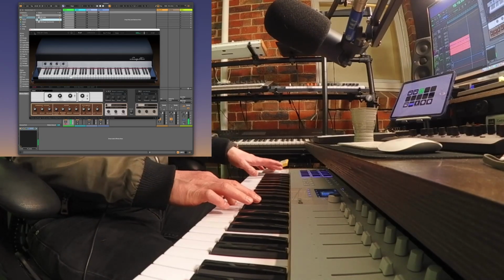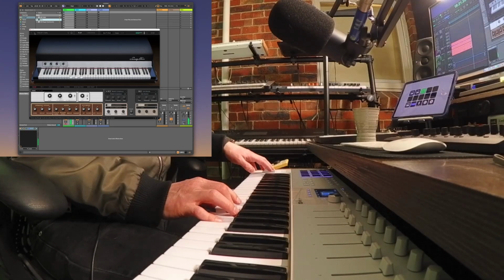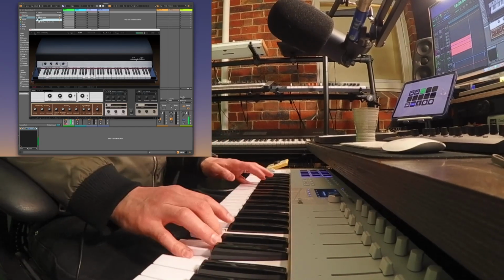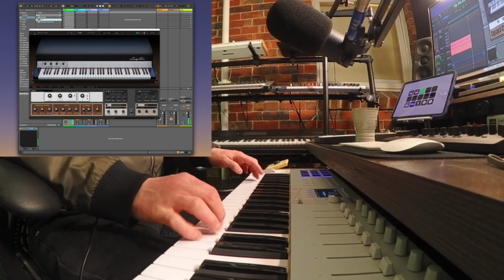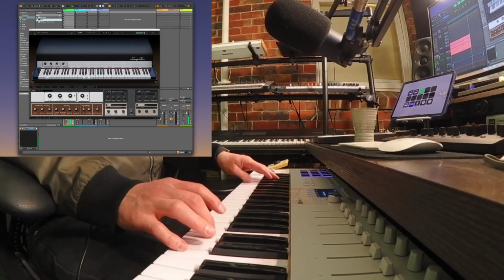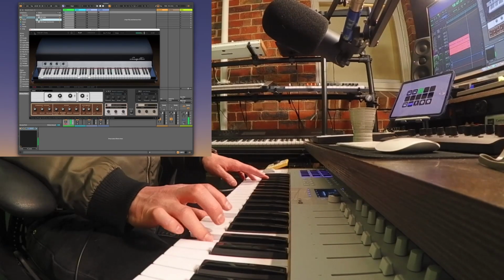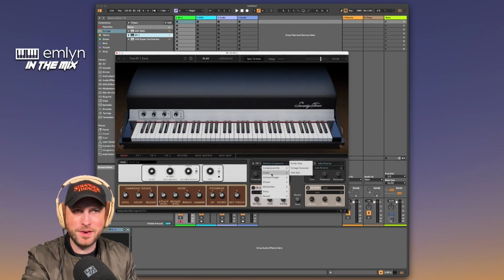Oh, cool. So the mod wheel gives you that whirly effect. If you really want to get that left and right panning wobble, we can really get that there really nicely. Yeah, super nice. Very nice. Again, I'm very, very impressed.